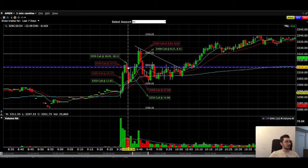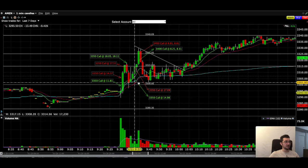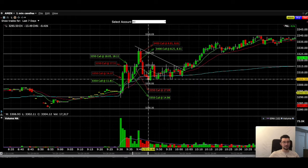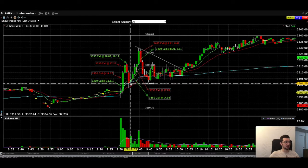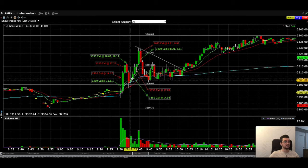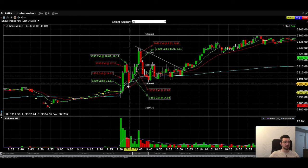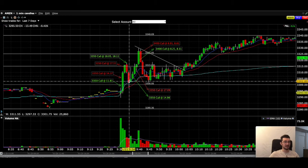After this, I saw the price pull back, but it held 9 EMA here, and also held VWAP as well. It went up. I didn't get into this trade because I was not confident getting in. I wanted to see at least 1 or 2 candles opening above this VWAP and above this red candle.